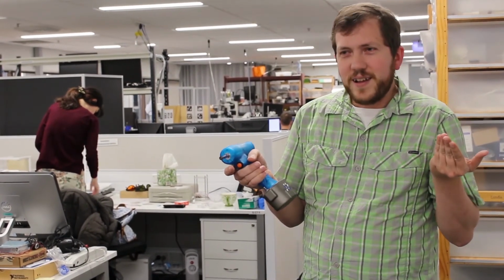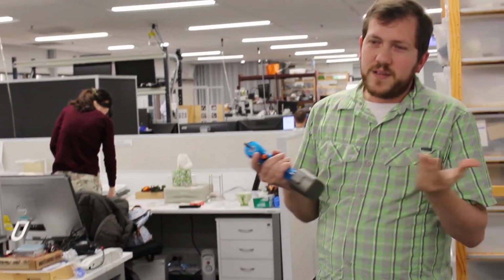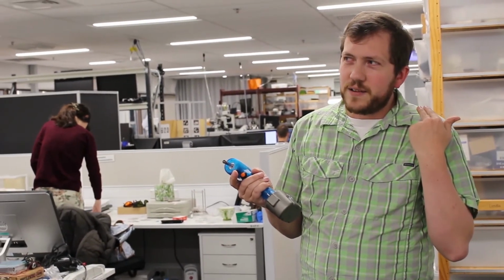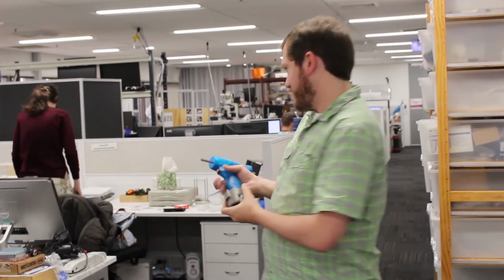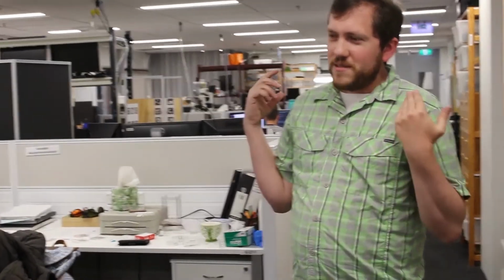So it's a bit like a really high-powered squirt gun, but takes no time and doesn't really hurt at all. We're looking at applications in dentistry, diabetes management, and even smoking cessation for this technology.